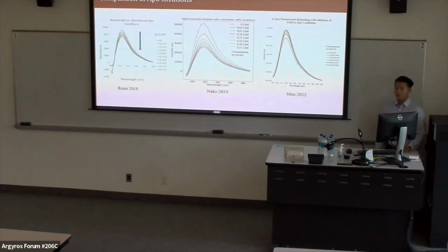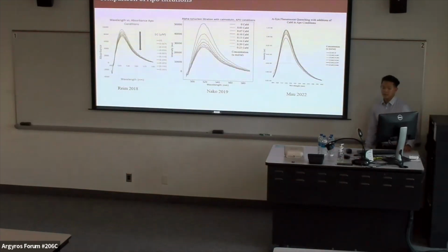Comparison of apo titrations. As I earlier explained, we have conflicting results from our lab as well as in the literature. So I wanted to compare with our previous researchers. My data on the far right is most consistent with Jolie's data in 2018, indicating there were minimal interactions between apo-calmodulin and alpha-synuclein. However, Napo's data in 2019 showed larger quenching, and recent data collected in our lab shows that this might have been due to protein denaturation or contamination in our buffers.